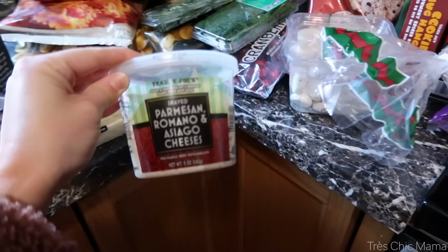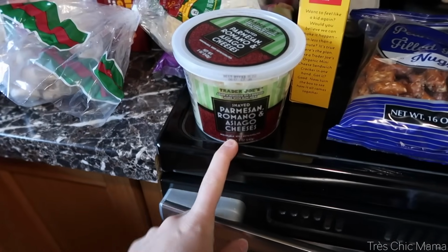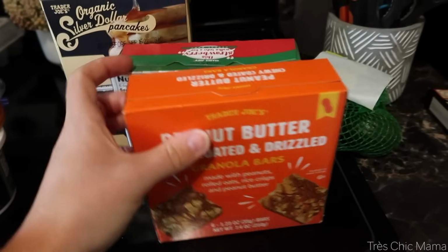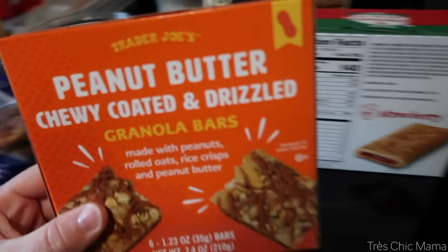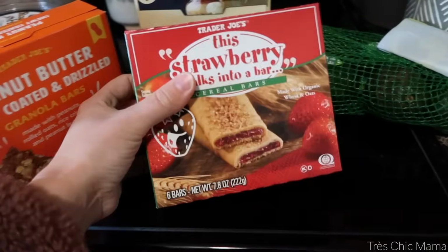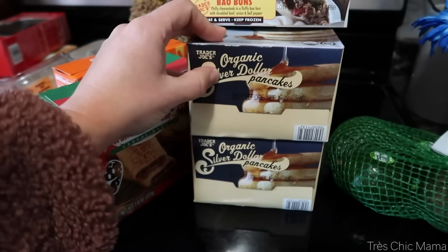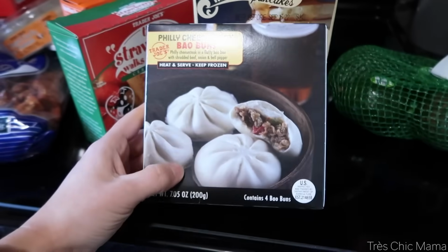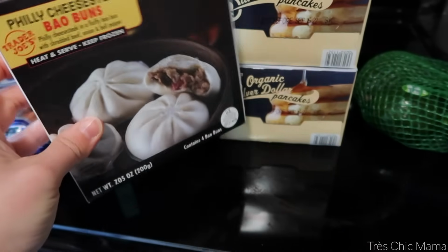I might use this in my mac and cheese. The Parmesan Romano Asiago cheeses. I love making my own Alfredo sauce with this mix of cheese. It's so good. We have some bars. Peanut butter, chewy drizzles, granola bars. I enjoy these a lot. These are really yummy. Sydney picked out some strawberry granola bars for herself. And then, of course, I talked about this recently. Sydney loves these silver dollar pancakes, so I got two packages of those. She doesn't have them very often, but they go fast, because she needs a lot of them. Some of these Philly cheesesteak bao buns, and Sydney likes those for lunches a lot at home.